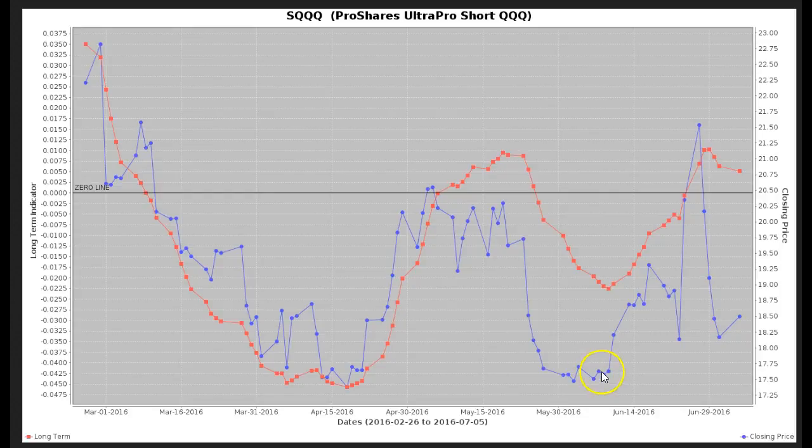So it bottomed here in late May and then turned and started moving to the upside again. And we got another cross above the zero line a few days back. And you can see that the price also climbed above. And then in last week's collapse, you can see prices come down back to the low $18 level. But if you notice, the long-term oscillator here has been coming down a little bit. I wouldn't say a lot, though. And we just had a little bit of a sideways move.